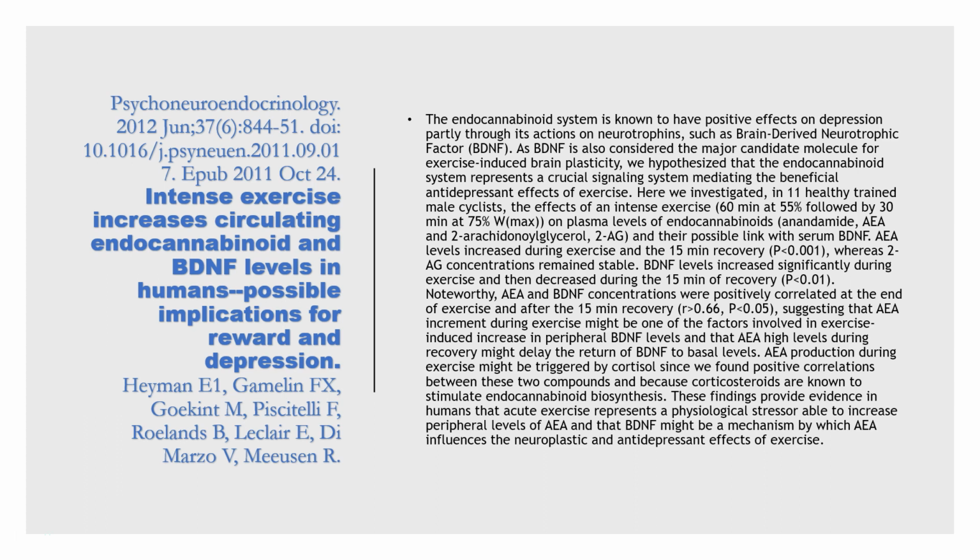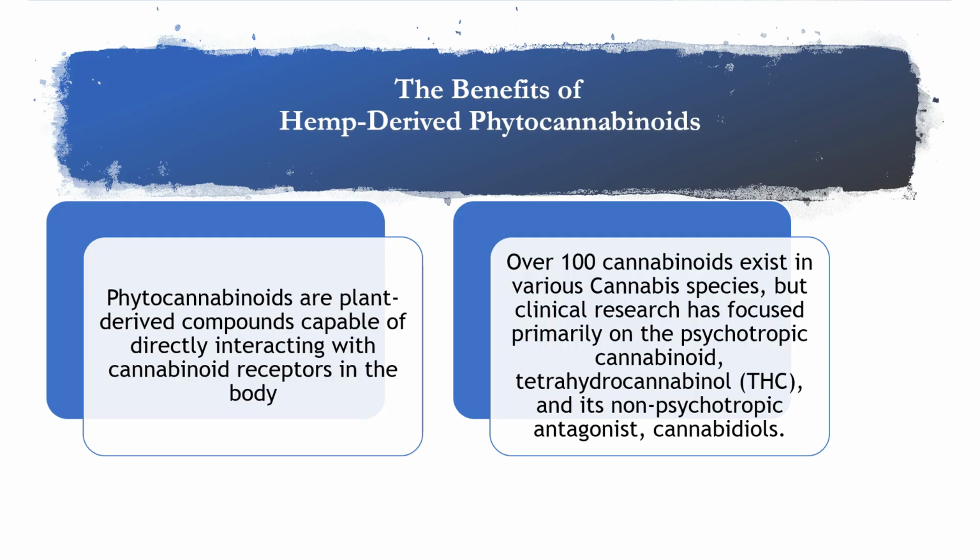So it's still important to exercise. You still need to eat right. You still need to take the supplements that your body needs. But what hemp oil extracts do for us is help bridge that gap. And so far, we know of over 100 different types of cannabinoids, but the research is focusing on CBD and THC. And just remember that hemp-derived CBD has less than 0.3% THC. So hemp-derived phytocannabinoids are non-psychoactive.